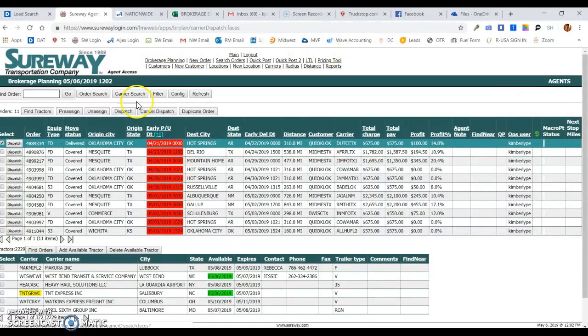And you will see the load has changed. The status has gone from covered to delivered. Anytime it says delivered, that means you have successfully closed out the load. And that's what you will do for all loads, as long as they're not a Midwest Air load. Okay, let's go ahead and demonstrate one for Midwest.